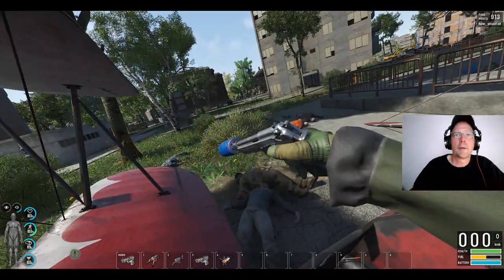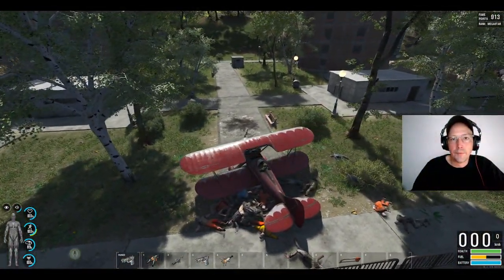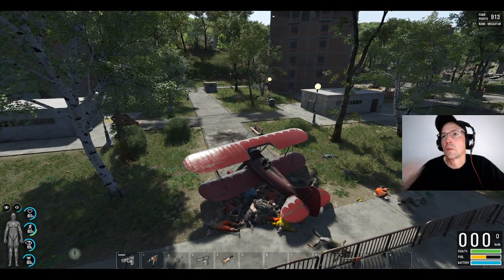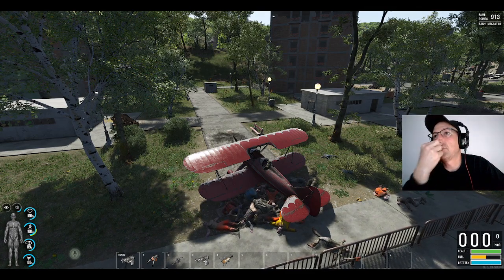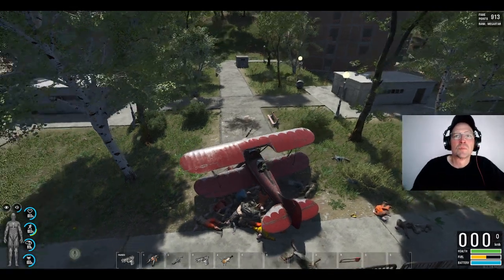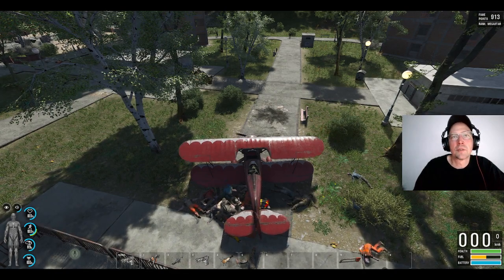Do I have another puppet? I think I have another puppet. Look at that. That is insane. About 60% on the GPU, about 40% on the CPU. That is insanity sauce right there, kids.